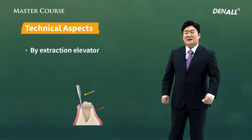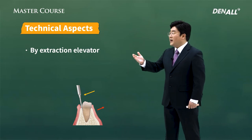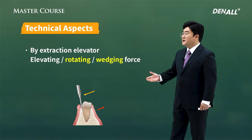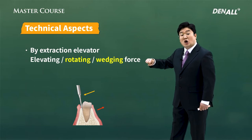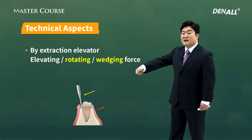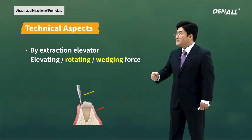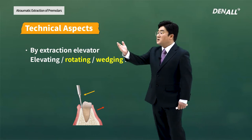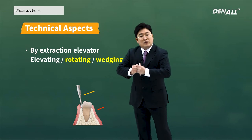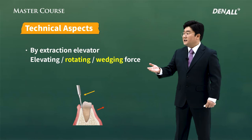If there's a very limited area where you can hold on, you need to use an extraction elevator. In using the elevator, you can elevate it, rotate it, or wedge it. As mentioned, rather than elevating movement, you need to rotate it or wedge it to achieve atraumatic extraction.